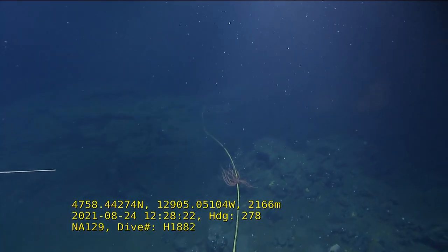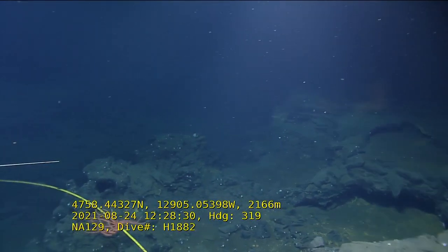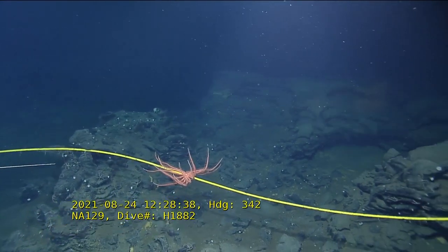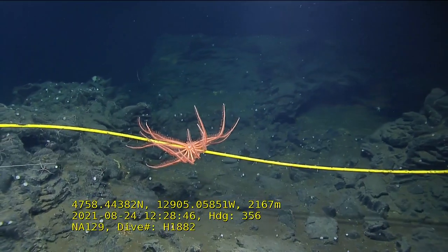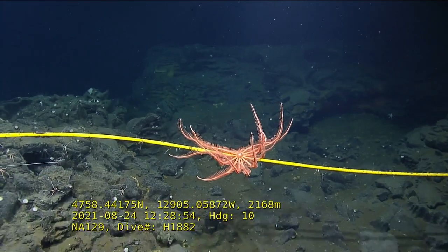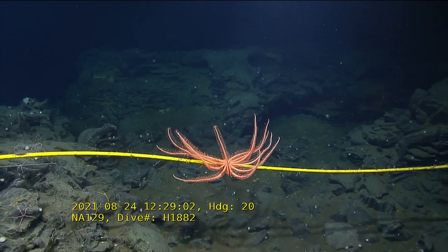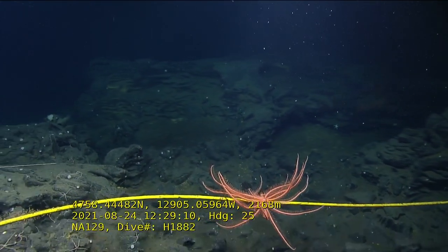That is a large brisingid. Brisingid? A what? Is that the animal you're... Yeah. Is that one of the sea stars? Or is that a feather star? It's a star. Definitely an echinoderm. You're correct, Brisingid sea star.